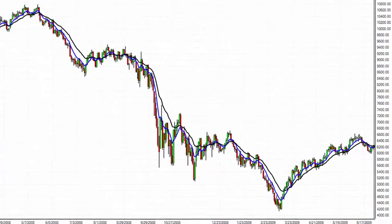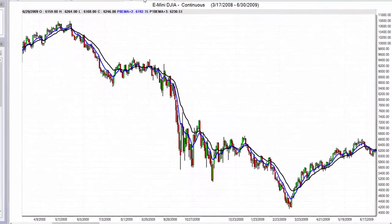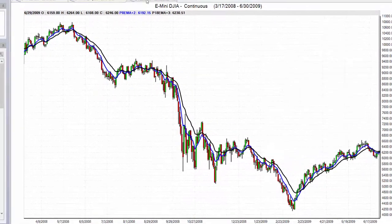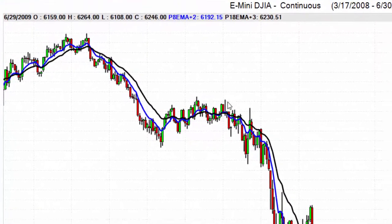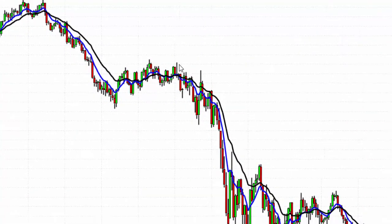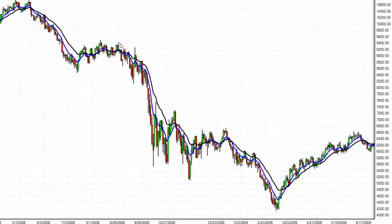The Dow, same situation. After a little rally, the blue line crossed below the black line here in May, and then again here in August, and the Dow lost almost 5,000 points.